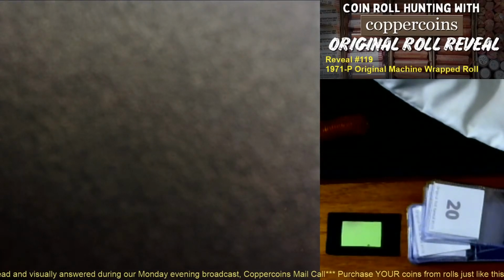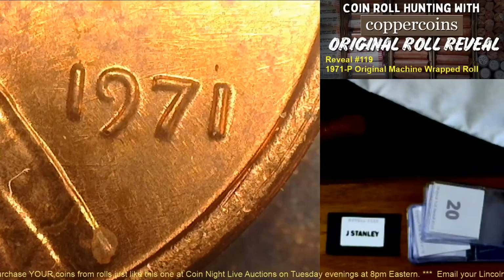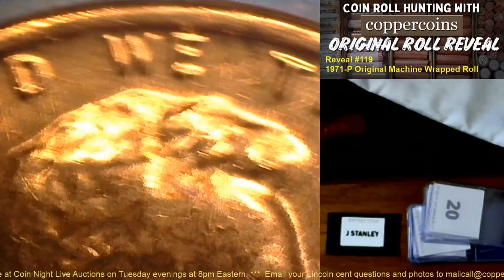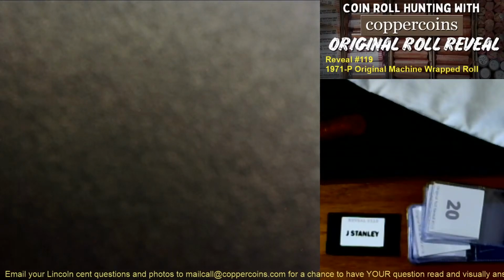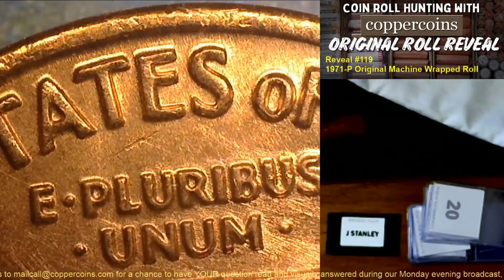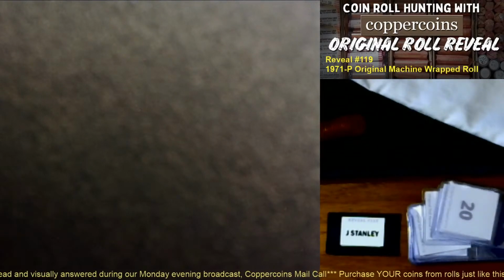All right, let's see where we are now with coin number 20. And to get something out of here, Jeff Stanley, this is your chance to get lucky. Got nothing on the obverse. Well, let's take a look at the reverse. Nothing there. That's coin number 20.